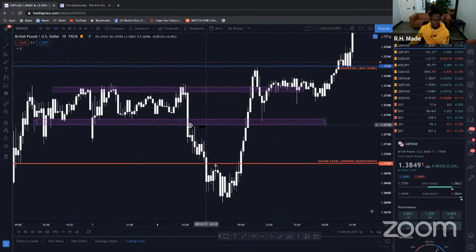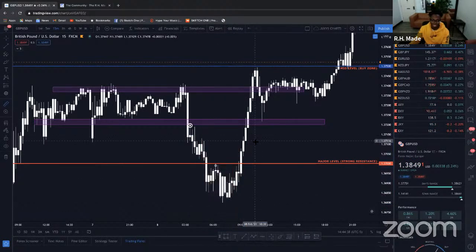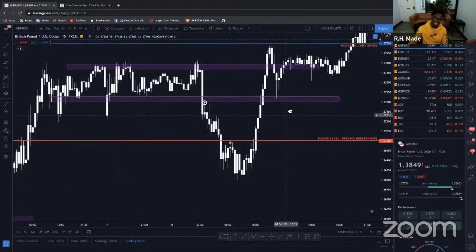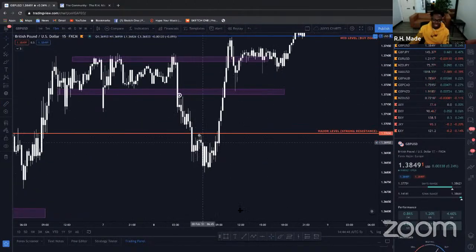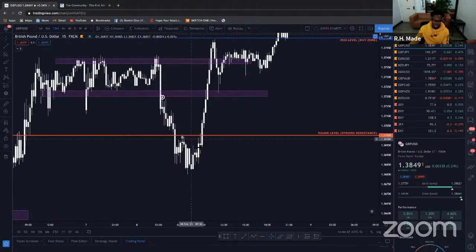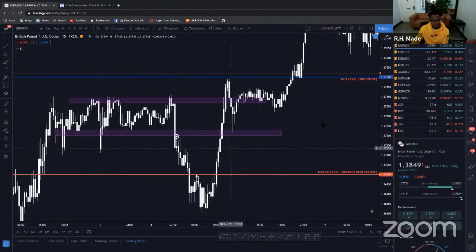So I was up 30 pips. I went to bed. Stop loss hit. I was like, wow, that's crazy, because I had another entry right there. Price was looking to go down too. So it failed to make a lower low, and then the strength just went up out of nowhere. I really don't know what happened, but it happens, you feel me?